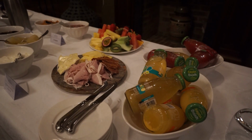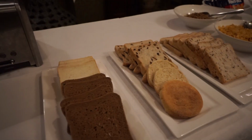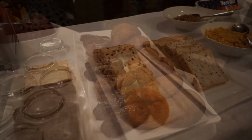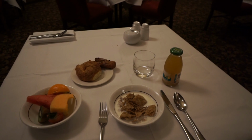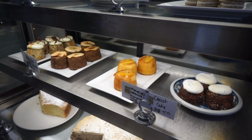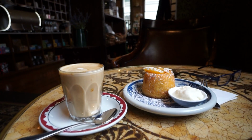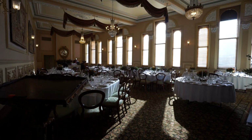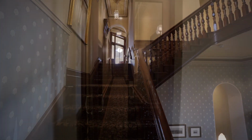For breakfast, they served up a buffet style continental breakfast. It wasn't quite as impressive as their other meals, and I'd rate it as average. On one side of the lobby was their cafe for coffees and snacks. It was a nice chilled out area. At the time I stayed at the hotel, they were having a wedding, so the function room was set up like this. The rooms are located upstairs with the old fashioned narrow corridors.